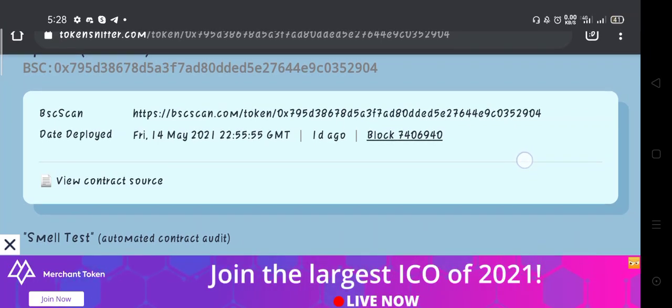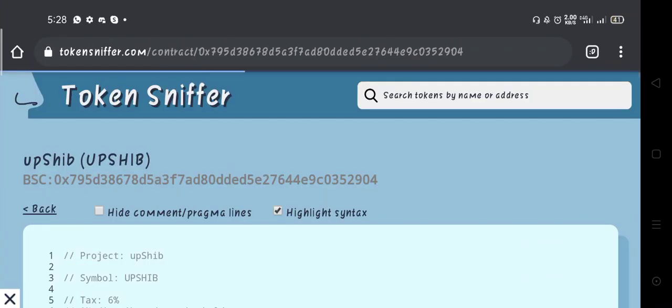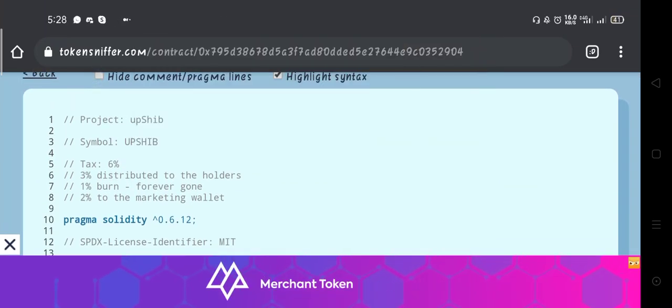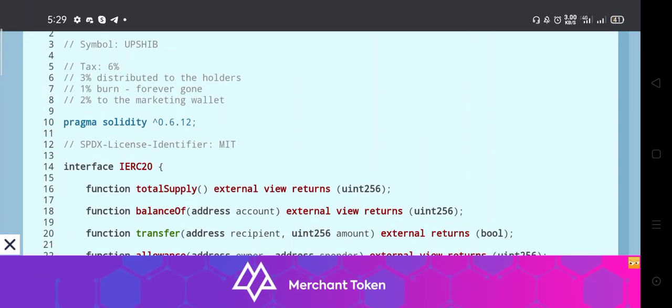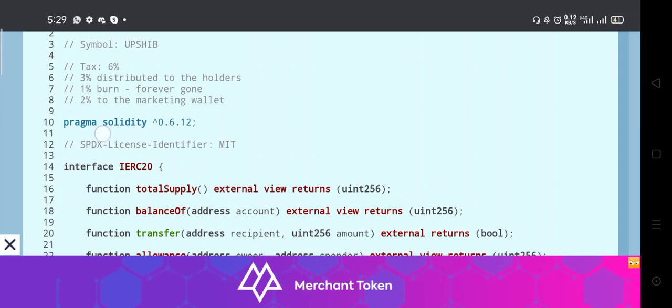All right, so let's view the smart contract source. You can see that the smart contract source is the same as the smart contract on the source page that was verified. The smart contract was verified on BscScan, which I showed you guys not long ago. It's still the same thing here. It's just that TokenSniffer gives us the option to see each token's smart contract. So even though they did not verify it on Binance Smart Chain, TokenSniffer will still show us the smart contract.